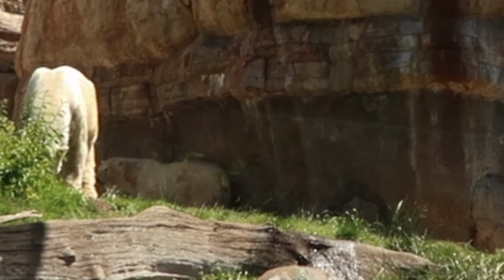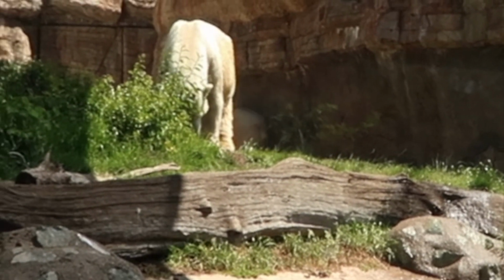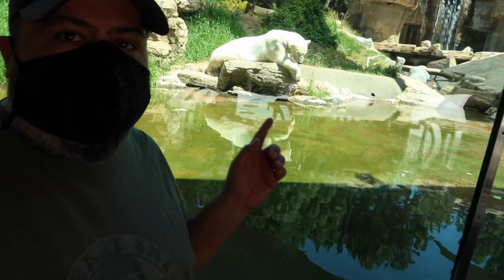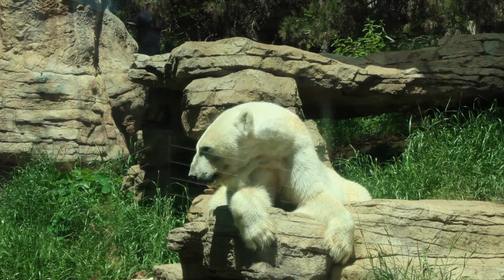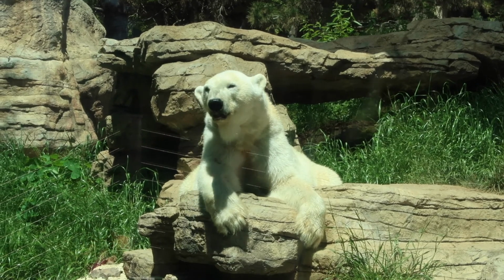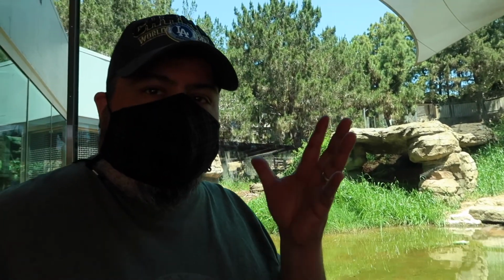Now he's doing like my dog, rubbing on the couch after he takes a bath. So everything in the zoo is cool, especially polar bear plunge. He's not plunging, he's just lounging on the rock, but how awesome is it to see such a magnificent animal? Just chilling, like everybody should do. Just chill, have fun.